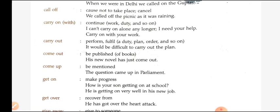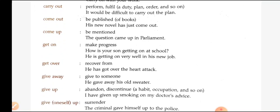Come out, be published, of books. His new novel has just come out. Come up, be mentioned. The question came up in Parliament. Get on, make progress. How is your son getting on at school? He is getting on very well in his new job. Get over, recover from. He has got over the heartache.